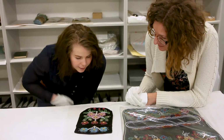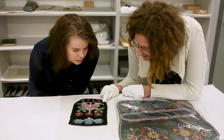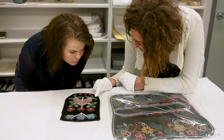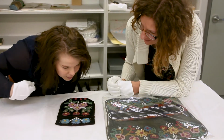And I can see that some of these beads have actually rusted out. Yeah, there's a few of these metal faceted beads, and you can see the ones, especially in the leaves here, they've completely rusted out. And there's a few up in the flower petals up here that still have a little bit of a sheen left to them. That's right, yeah.